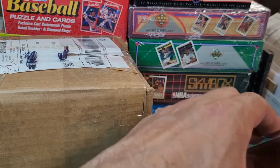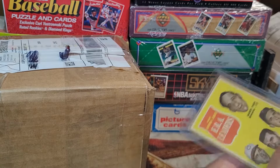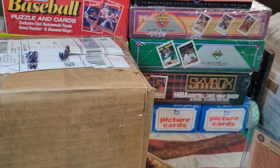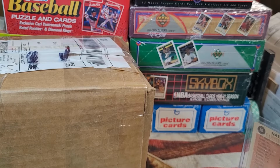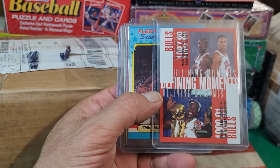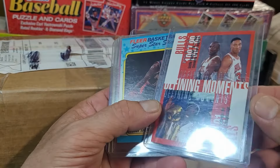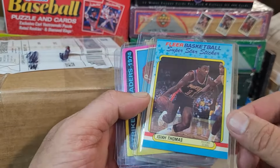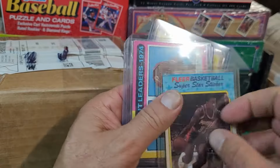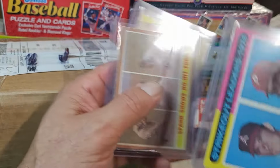All right, and you've seen this technique before where the top is done with painter's tape and the bottom is done with scotch tape. So yeah, this is from the same eBay shop, not Sean, but a different eBay shop that I have found where I'm able to pick up some really good, interesting ones. So we got here Michael Jordan, another Jordan card. Jordan stuff is always great. Isaiah Thomas, that's Fleer Star stickers. Very cool. This is an addition to my 1975 set.